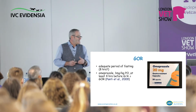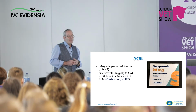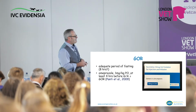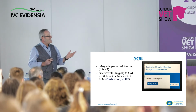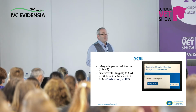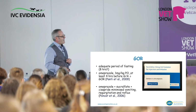The next thing we do is, studies from Cambridge Vet School, Ambra Panty, who's an anaesthetist, in 2009, and her colleagues showed that if you give a mg per kg of omeprazole orally, about 4 hours prior to the anaesthetic, that significantly reduces gastroesophageal reflux. Now, for those of you that were at Darren Kelly's talk this morning, he already mentioned this, but there's now a number of papers that show ranitidine does not alter gastric pH in dogs. So it's probably fortunate that it's not available at the moment, unless it's come back on, but ranitidine does not have a place in reducing gastric pH. You have to use omeprazole.